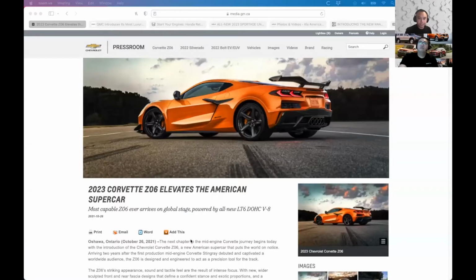Let's start talking about the Corvette first. So the Z06. GM, or I guess Chevrolet, calls this it elevates the American supercar. And you know what? They're absolutely on point on that. You can't deny that. This Corvette, okay, so the Stingray when that came out, that's already amazing, right? Everyone loves the Stingray. You can't even get one right now for MSRP because it's in such high demand. The Z06, they take the Z51 package, which is the performance pack you can get on the Stingray, and they turned it up even more.